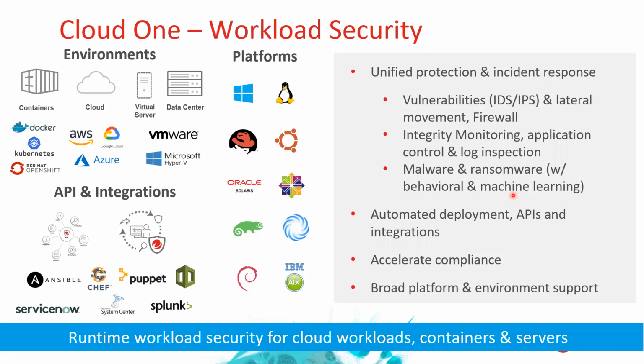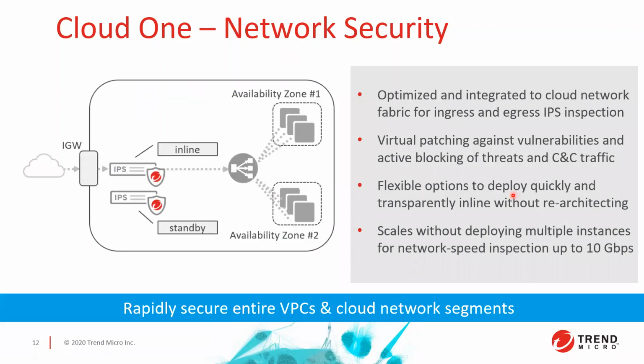The second product would be Cloud One Network Security. Cloud One Network Security is simply an IPS that is deployed into your cloud after your gateway. As you can see here, there are two VMs, like a sandwich. One will be in line and the other will be a standby backup if a failure happens, and it protects you from any vulnerability that is targeting your instances in the cloud.